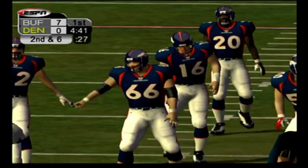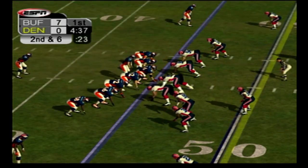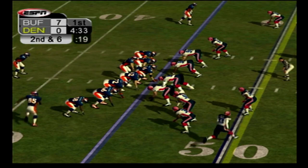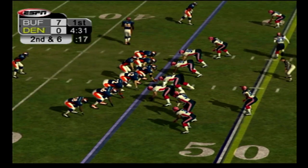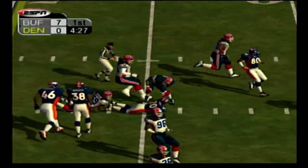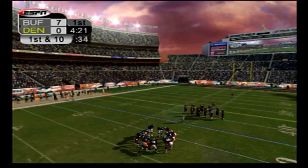2nd and 5. Ball at the Broncos' 45-yard line. Lalee goes in motion. Hurst takes it for his 11th carry and takes it upfield. Chased down at the 44. 1st down.